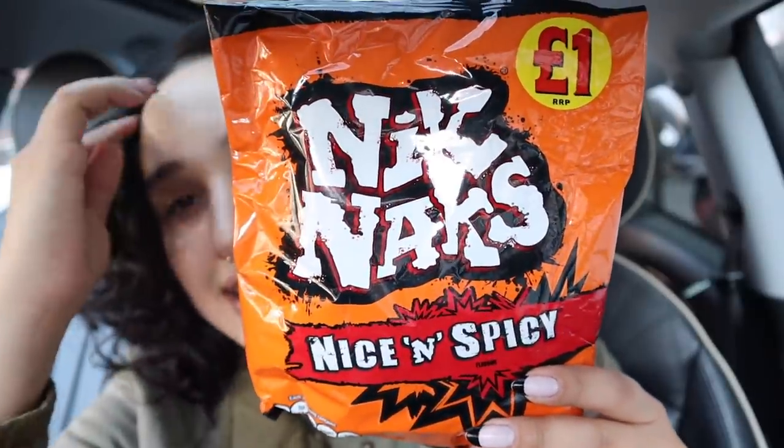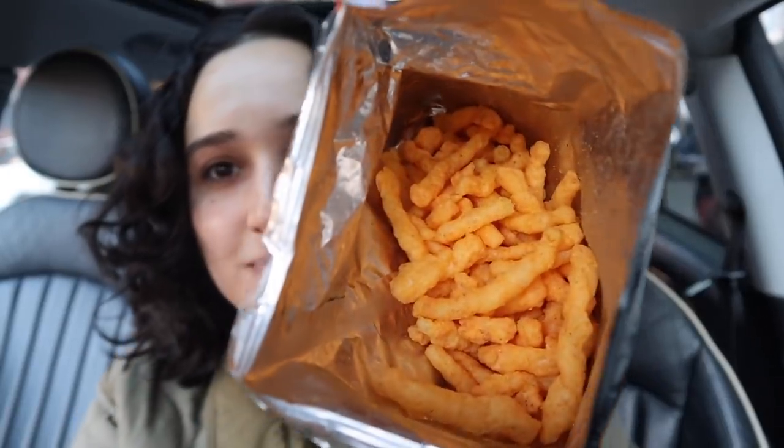Taste test! Taste test! Alright, we're gonna be taste testing these NikNaks, nice and spicy. 1 euro. Oh, they smell good. They look kind of like Cheetos. Are these like spicy Cheetos? Bro, they're strangely lemony. This isn't spicy. Spicy where? It's like lemony vinegary chips. Mustardy chips. Malt vinegar soy sauce. Tastes like a vinegary dipping sauce. Kind of addicting though. I've never had any flavored chips like this before.